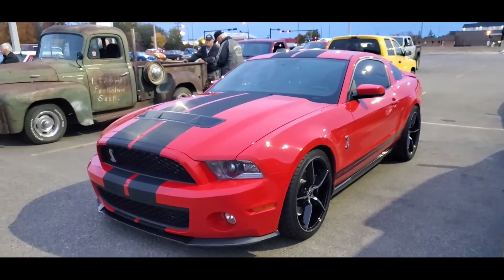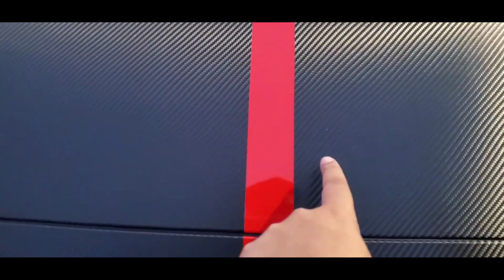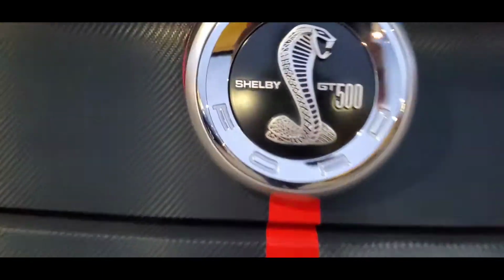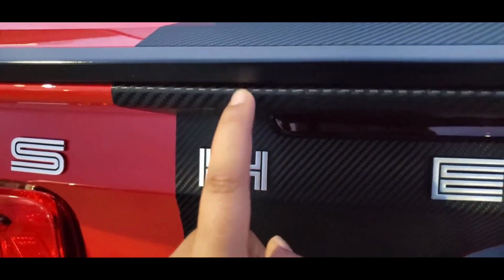So, I was recording and not that many people noticed this, but on the first walk by, what did you guys notice? Carbon fiber. As you can see closer, this is carbon fiber, which is hard to get and expensive, obviously. And it's bulletproof. No, it's not bulletproof. This is inside. The carbon fiber is going all throughout the roof. Wow. Look at this beautiful Shelby GT500. This is definitely one of a kind.